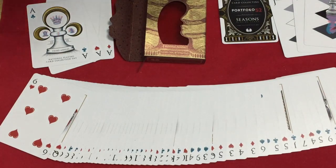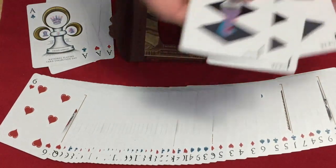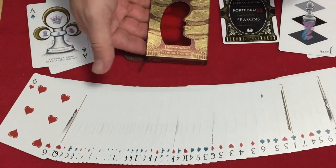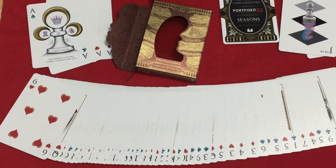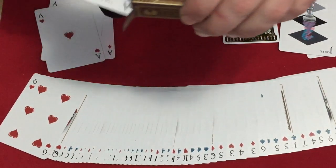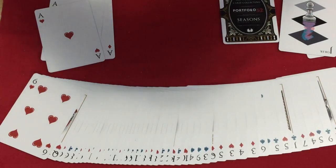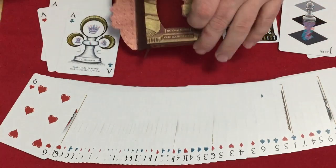And actually, with that being said, why is there not a reveal for a card on one of these jokers that you can use this to reveal? That would have been a perfect use of it. Unless I'm missing something. See? No, I don't see any reveals of any cards, anything except for those suits.